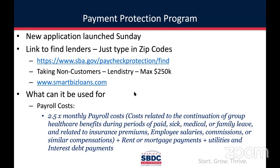The other one that I know of, and you could use this if you want, is smartbizloans.com. They're an aggregator, meaning they are a company that has a technology platform that has 10 or 20 or 30, maybe 100, I'm not sure, different lenders that all are 7A lenders that offer the Triple P. And you apply, they run your credit very quickly, and then they could find you a Triple P lender real close to you.